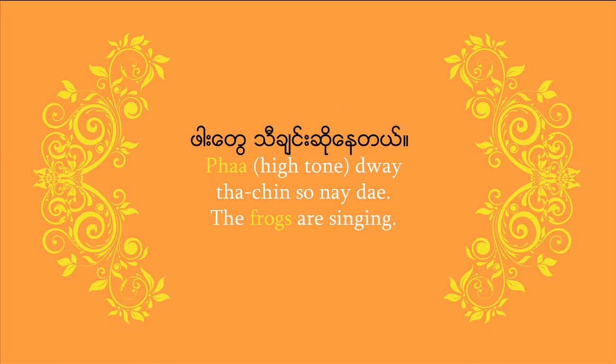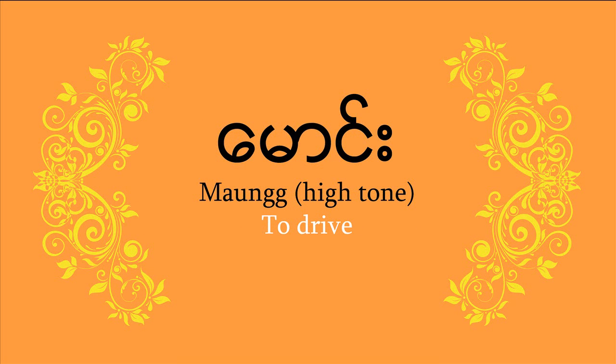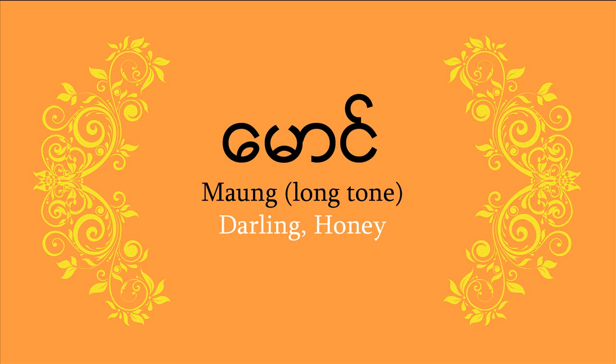So if you say Phaadwi, the chinsunide, you're saying the frogs are singing, a common phenomenon in the rainy season in Burma. On the other hand, if you mess up and say Phaadwi, the chinsunide, you are in fact saying the prostitutes are singing. Let's also take a look at the verb to drive, which is Maungg. Remember those two dots? That's why the word is pronounced in the high tone as Maungg, not in the short tone, not in the long tone. If you forget to raise your voice, you pronounce it as Maungg in the long vowel, and in the written form, that's like writing it without the two dots.